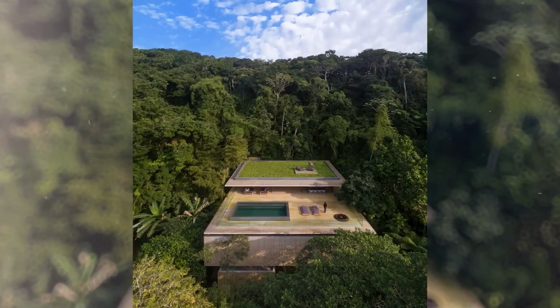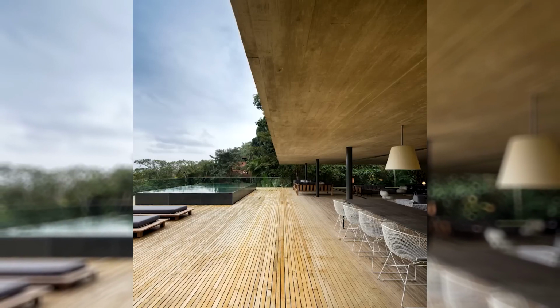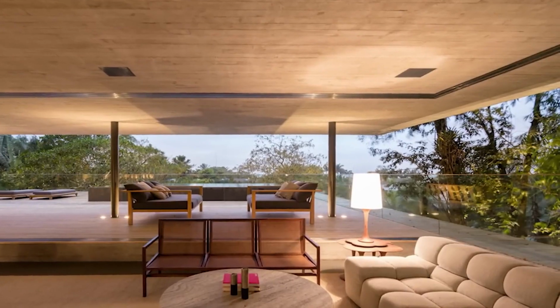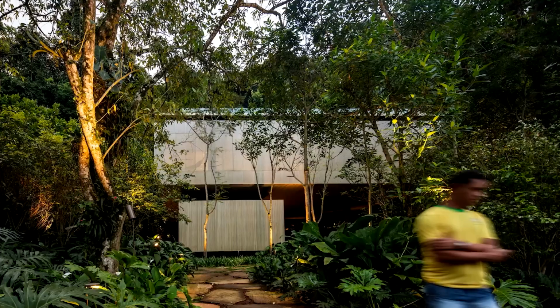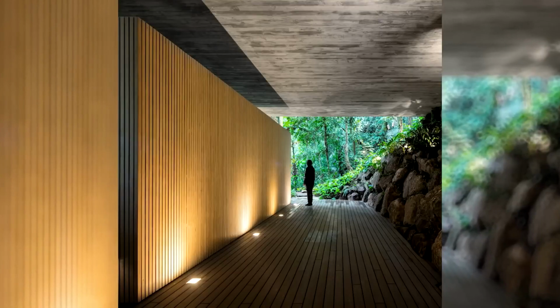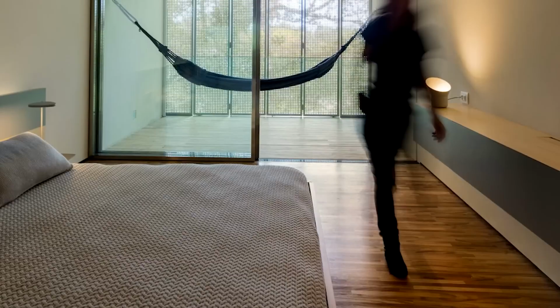Number 15. Garuja Rainforest House. The Rainforest House in Garuja, Brazil is a special place hidden away. It's like a dream of living in a tropical paradise. This house sits on a mountainside overlooking the Atlantic Ocean, surrounded by thick, green trees on 3 sides. Designed by Studio NK27, they made this home blend into the jungle.